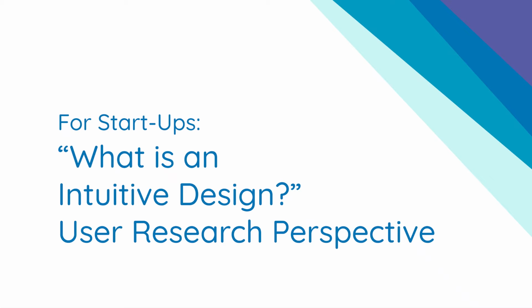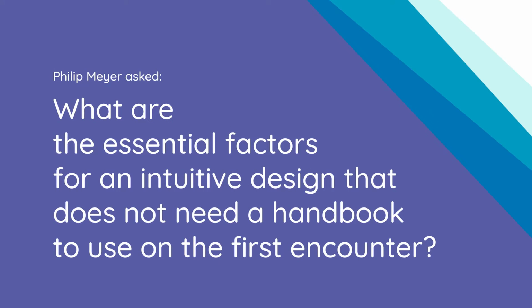For startups, what is an intuitive design? Answer from a user researcher. Another topic from our startup community in the last weeks was brought up by Philip, who asked, what are the essential factors for an intuitive design which does not need a handbook to use on the first encounter? That's a really good question.